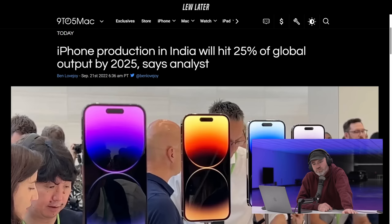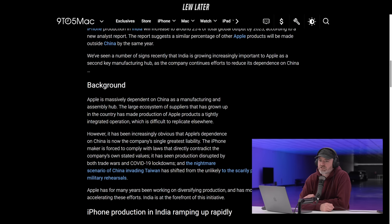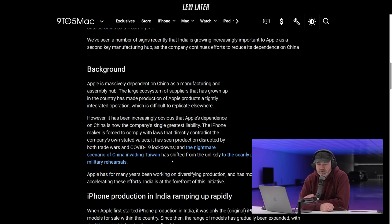The premium devices, from what I've read in the past, haven't been pumped out of Indian factories at the same time as they've been manufactured elsewhere. But maybe that changes. iPhone production in India will increase to around 25% of total global output by 2025, according to a new analyst report. The report suggests a similar percentage of other Apple products will be made outside China by the same year. Apple is massively dependent on China as a manufacturing assembly hub. The large ecosystem of suppliers that have grown up in the country has made production of Apple products a tightly integrated operation, which is difficult to replicate elsewhere.